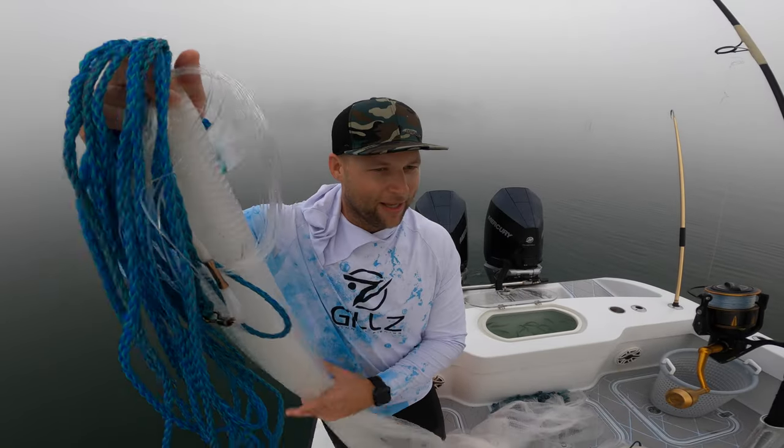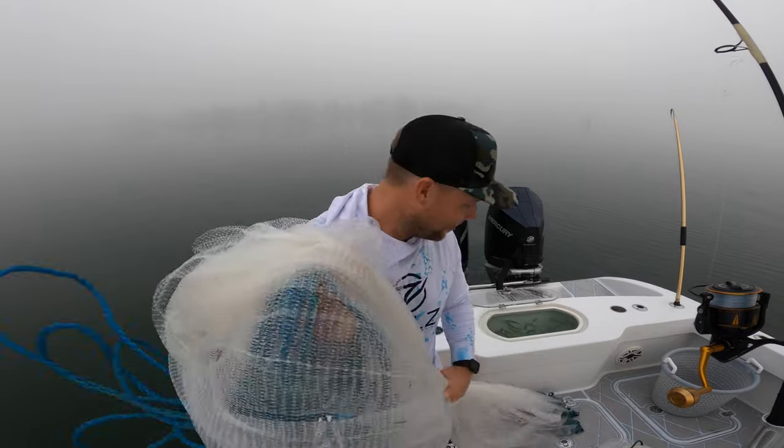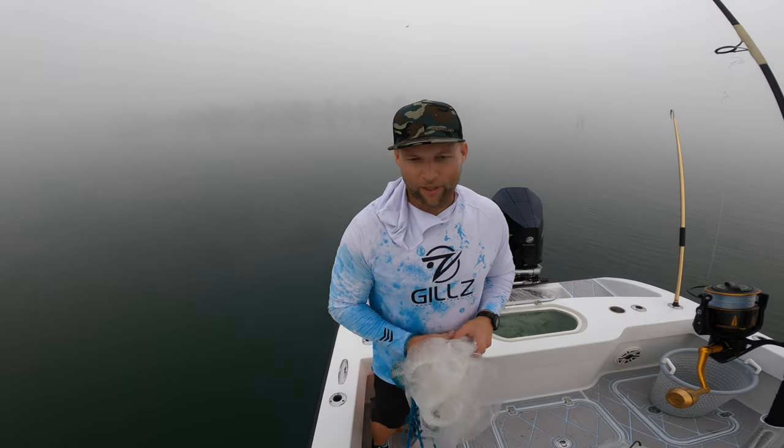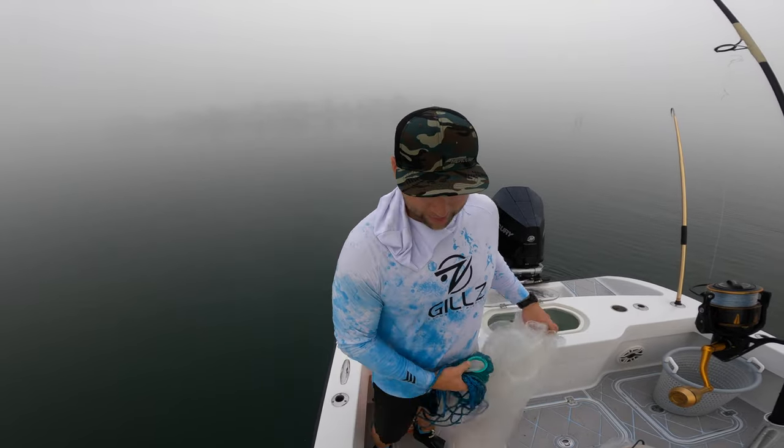We are out here catching bait. The bait is thick. Bunch of nice pilchards filling up the well here. Let's keep throwing.